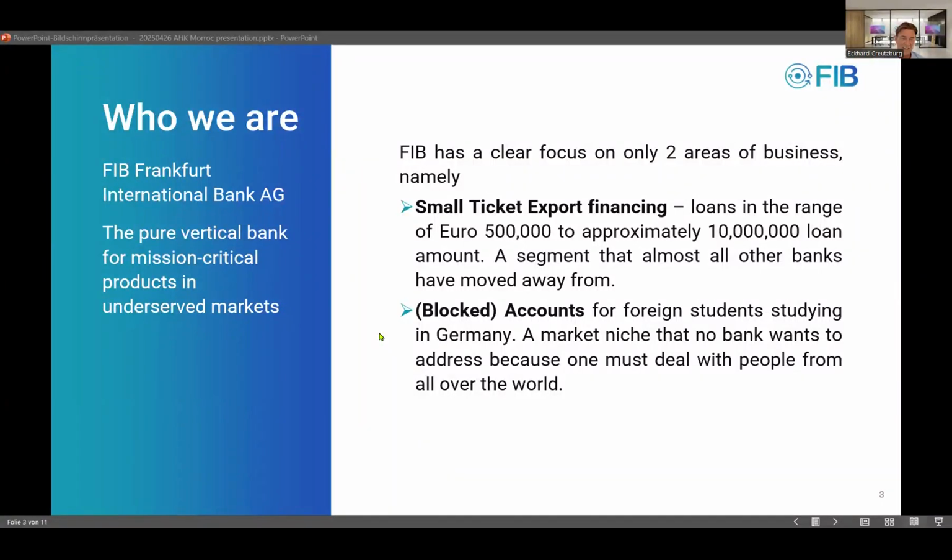On the other hand, we are offering a pretty unique model of accounts supporting foreign students who are going to study in Germany with a so-named blocked account that is needed to get a visa. And this product also is definitely underserved. There is no bank directly offering it. And that's why we have combined these two segments of business.